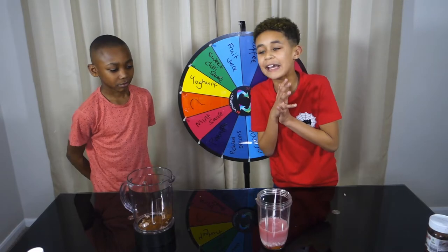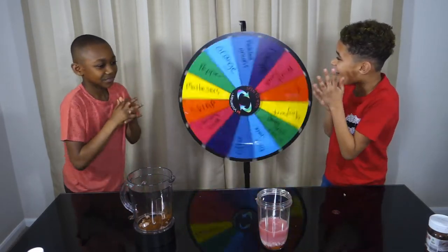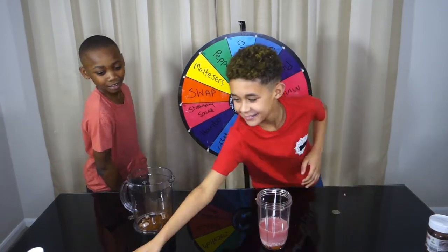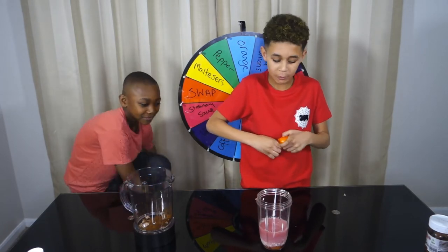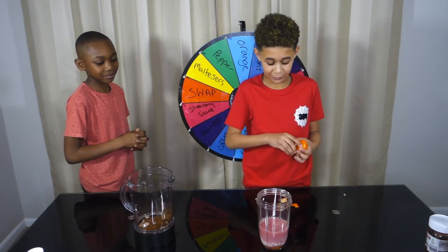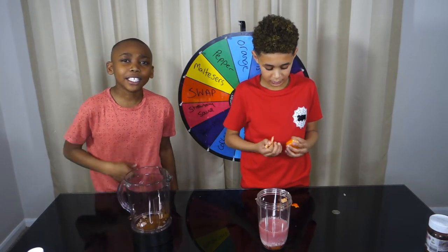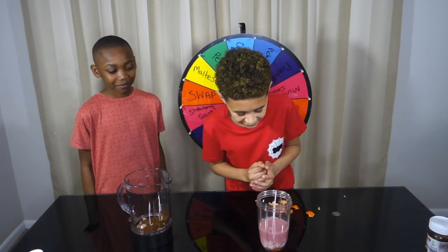Guys, it's my spin now, so let's see what I get. Sweets or orange? Swap? Yeah, the swap. Orange. Yes, orange. Pineapple, fruit juice, yogurt. You got coffee, tuna, Maltesers and sauce. I've got fruit in mine. Ah, morning grub. Yeah, morning grub. That's an orange.